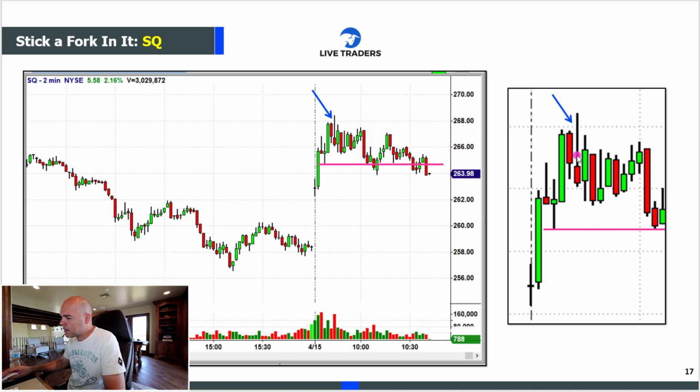Boom, big topping tail, on big ass volume. Look at the volume spike. It's the second highest spike of the day. Stick a fork in it. Okay? It's done. It's done. It's not going to recover from this. There's no way it's recovering from that on volume.